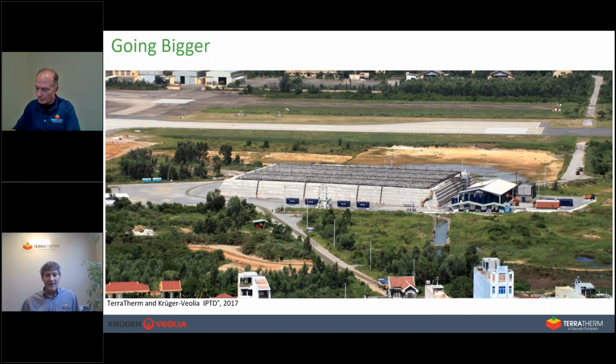contaminated soil. All right, and we have done even bigger projects. This is a project in Vietnam, Da Nang Airport. Again, dioxin was what we were chasing. Each of these piles, we did 2 phases down there. Each of those piles had between 50 and 60,000 cubic yards of soil. So again, the bigger these systems get, the lower the unit cost gets as well. So this is a technology that scales very well with size in terms of the unit cost for the treatment.